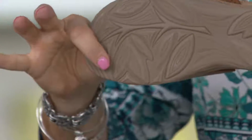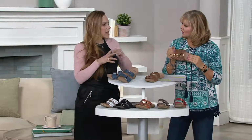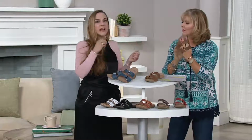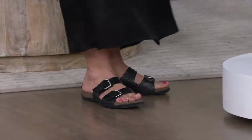And I think this also is a great style, Pat, too, because I think a lot of women want this style. It's a classic two-strap. You're seeing it everywhere. There's either fur on it, shiny, you know, and we've done it. We made it wearable. We've made it Earth.